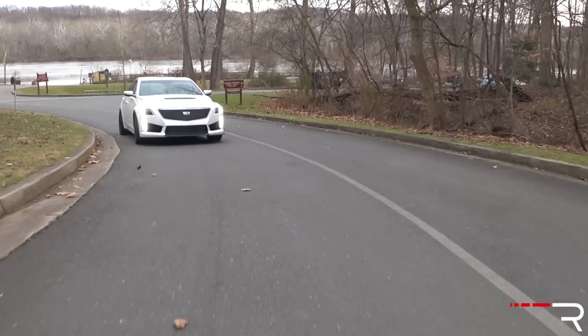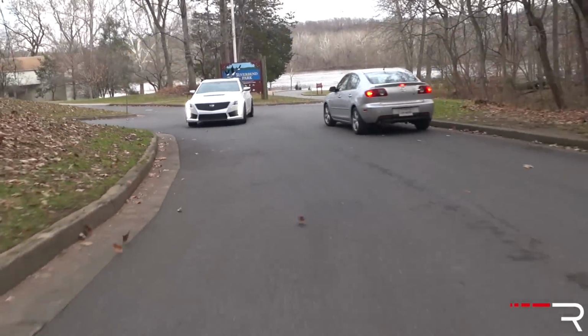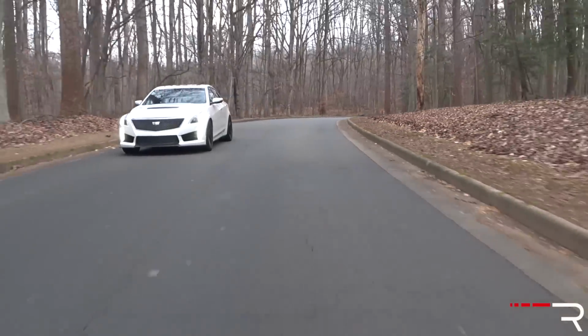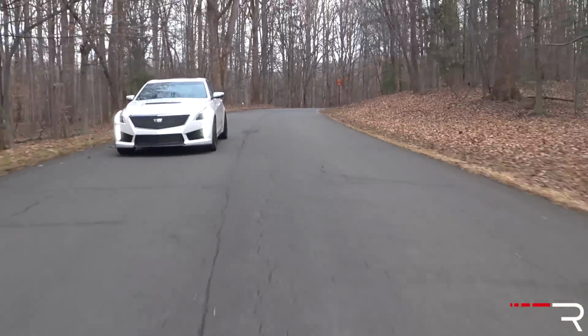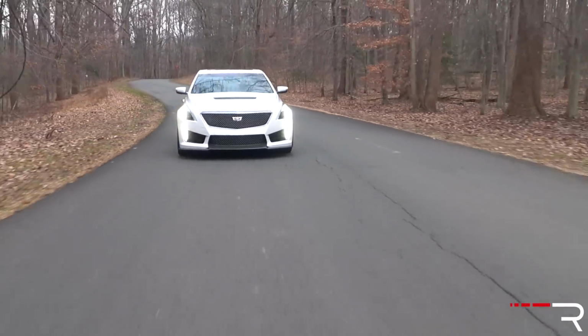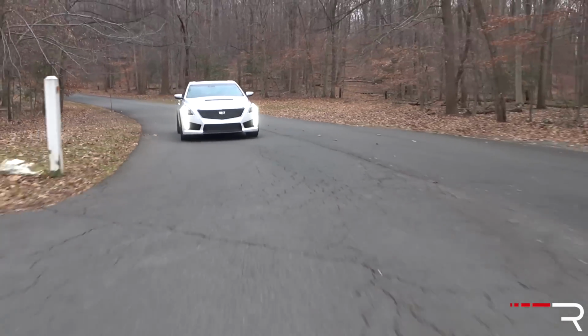Now, obviously, my tester is not a standard CTS-V. It actually has about a Honda Civic EX worth of options on it, about $23,000 worth of options. The most expensive being that carbon black package that's new for 2017. That's $7 grand. That gives you like the front splitter, the carbon fiber rear diffuser, spoiler, carbon fiber hood, the black chrome grille. It looks fantastic, worth every penny on this white.